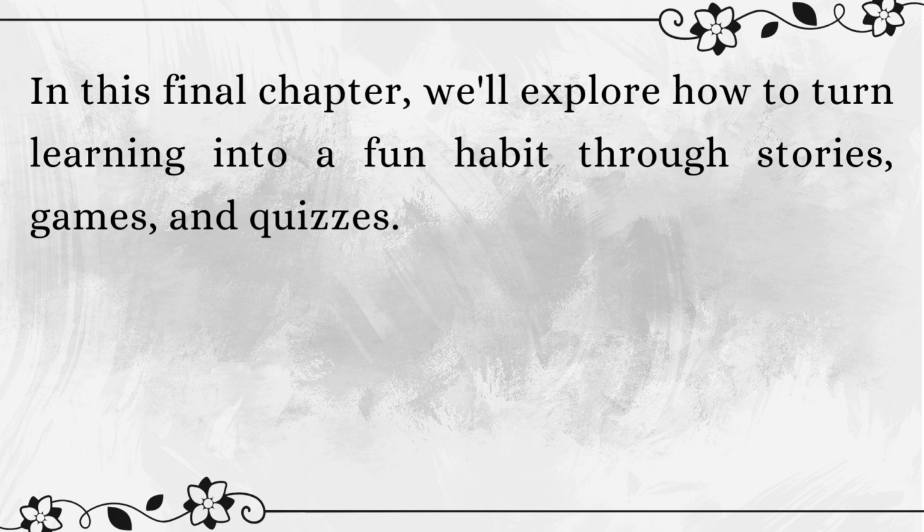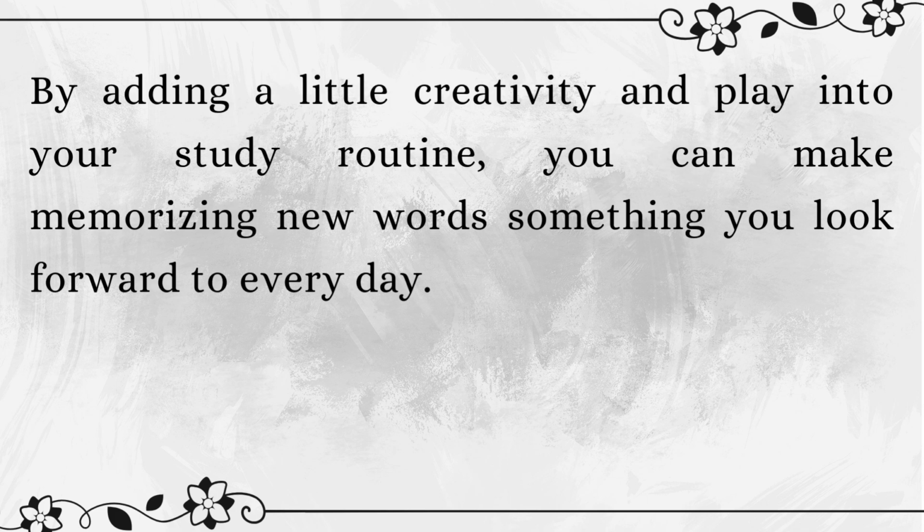In this final chapter, we'll explore how to turn learning into a fun habit through stories, games, and quizzes. By adding a little creativity and play into your study routine, you can make memorizing new words something you look forward to every day.